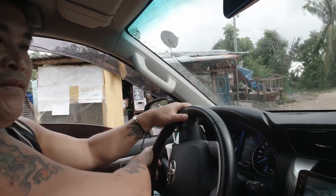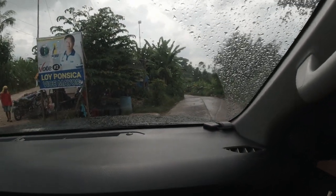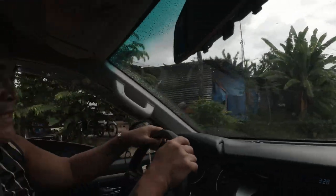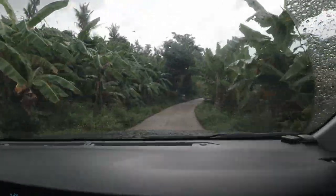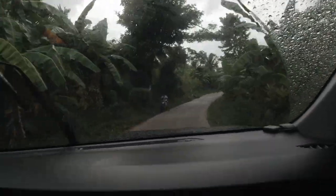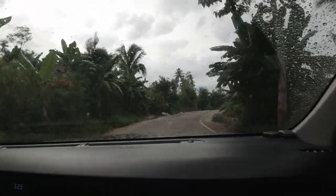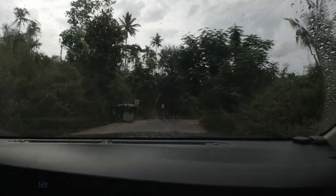Thank you. Oh my god, the GPS is trying to rip us off. It's a scam. The ate was telling us that the road should be this one to get to Mantayupan Falls. So we'll see. I'm sure she knows because she's a local here. She knows which road is better.